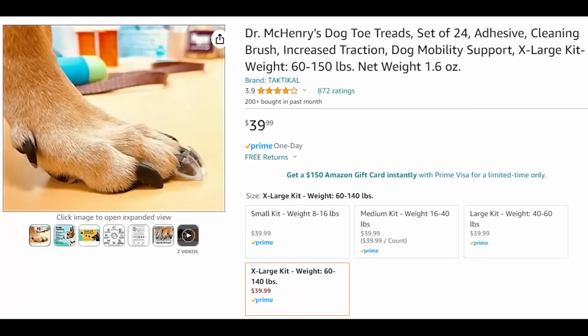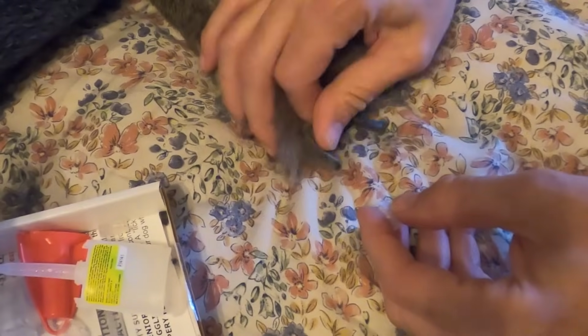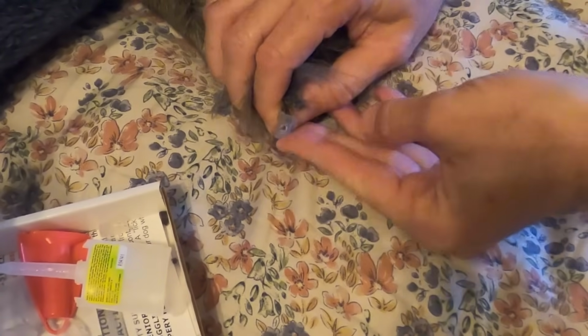These things are called non-slip toenail caps. Look for this on Amazon. It's a little rubber cap. It's like the size of a pencil eraser, and it's shaped like a dog's toenail, and there's a hole in the top of it. And what you do is you get your dog's nails trimmed as much as you can. You slide this on, and in that hole, sounds weird, you put a little dab of crazy glue, and they stay on for 3 or 4 months.